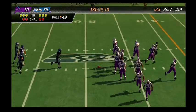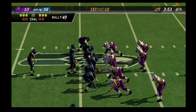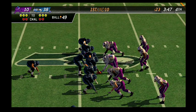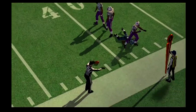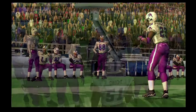Ball at midfield, on the 49-yard line. Out of the eye formation. He'll pass on first down. With the pass, incomplete. George teed off on him and he forced the ball out before he could make the reception.